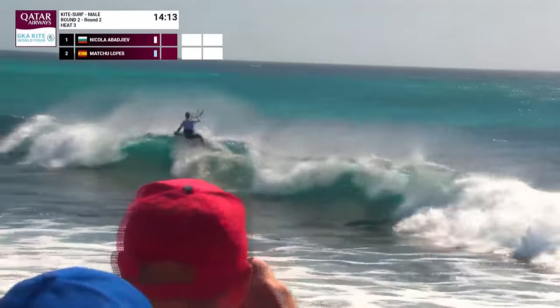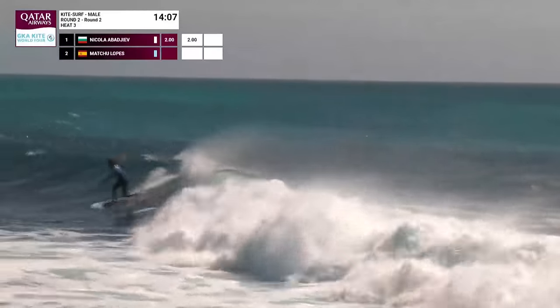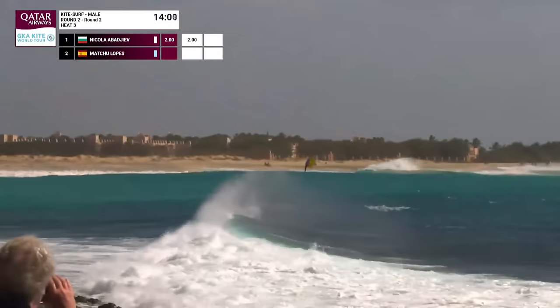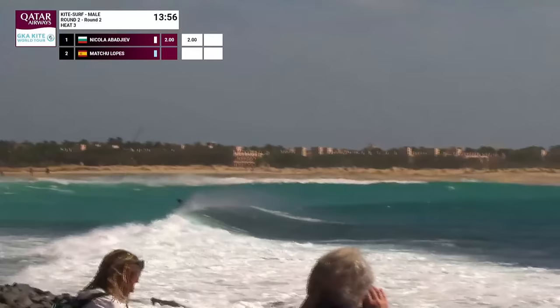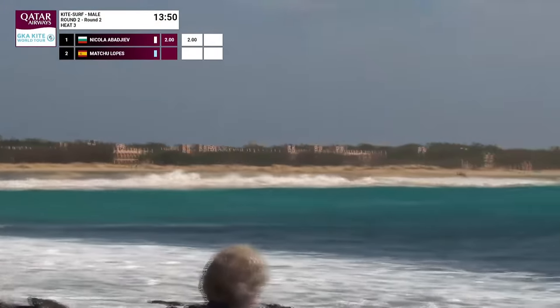All right, so we're back, and it looks like we have out there in the water Matthew Lopez, Nikola Abadjiev, Tom, and we do apologize, but unfortunately we have had huge internet issues, but it looks like it is resolved now. Timer about 14 minutes to go, and I can start to hear the beach vibing.